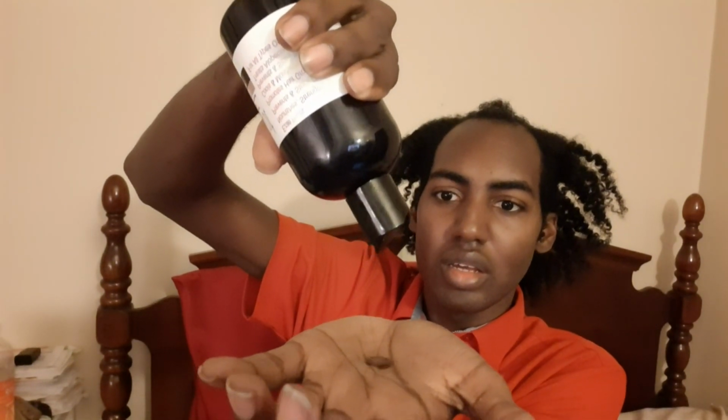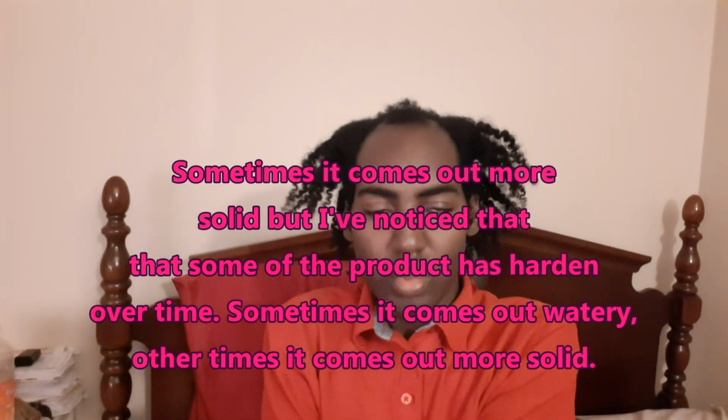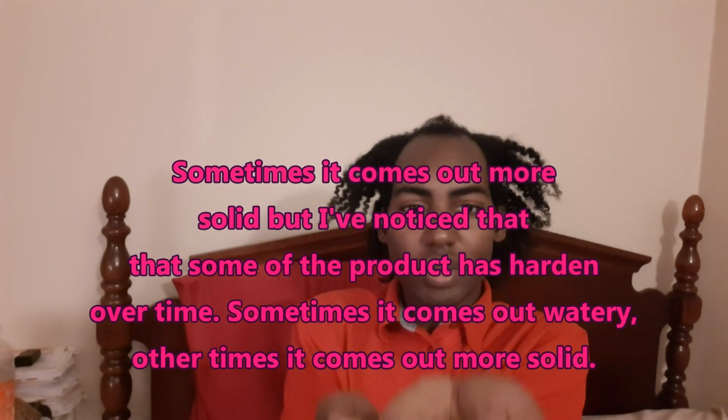And then this is the one thing I don't like about it. Since it's so thick, at times it wants to come out the other end as well. So I got to be very careful with that. But let's see if it comes out correct today. Oh, yeah. Okay. Sometimes it comes out very thick. Other times very liquidy. Today it wants to come out very liquidy.